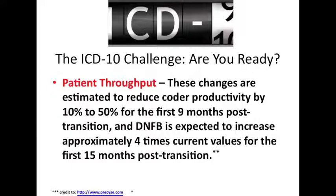The compliance is not just sending the ICD code, the compliance is the reporting and the documentation. So the estimate is there's going to be 10 to 50% denials in the first 9 months post-transition, and the denials are going to increase by 4 times for the first 15 months.